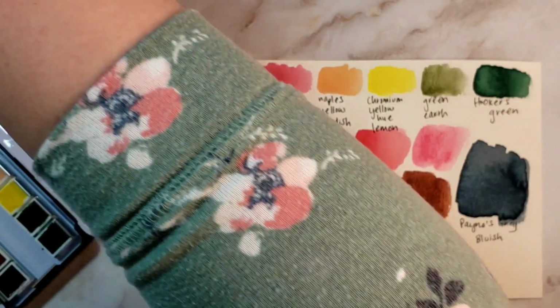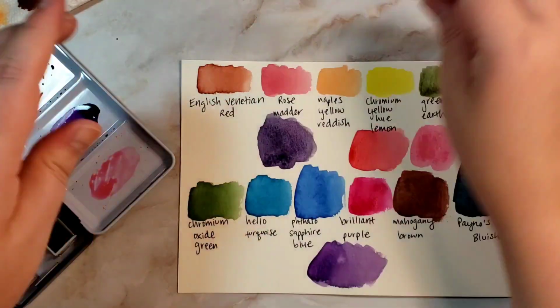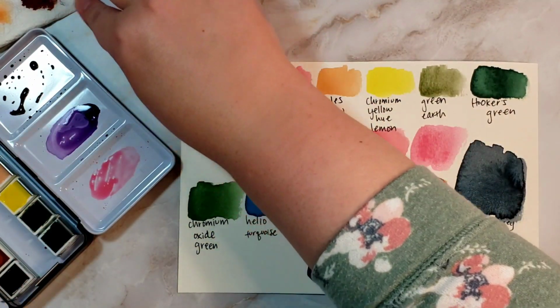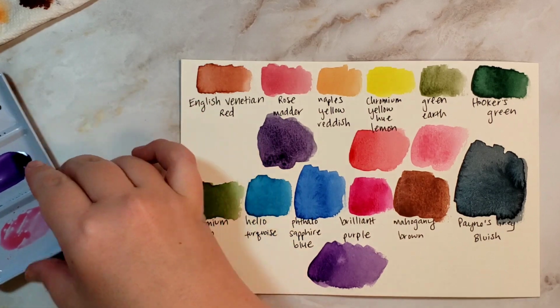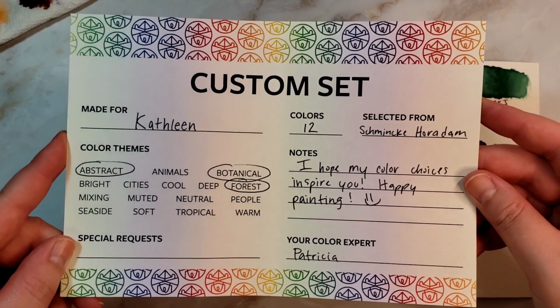So I hope that was fun. That was fun opening it up with you and being just as surprised as you were. And I love their little note. I will keep this with it because I think that's adorable. So that was really fun.